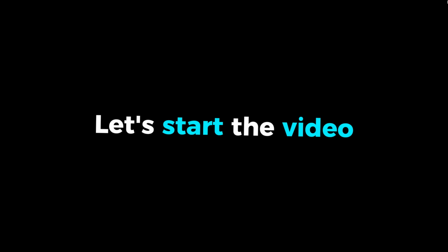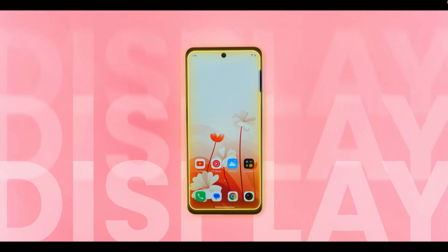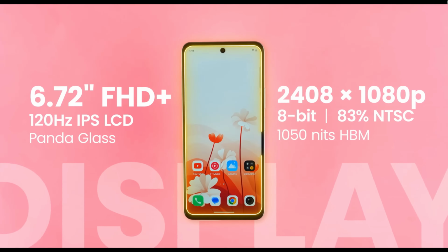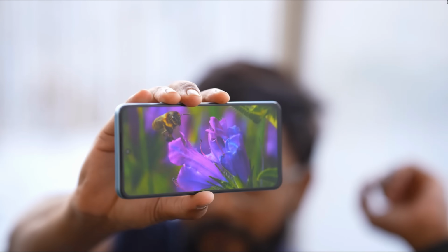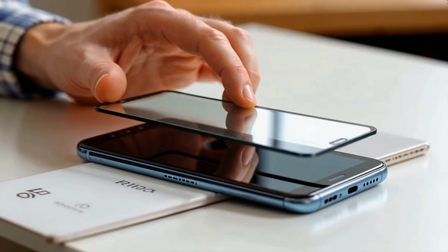Let's start the video. Number 1. Vivo T4X. The Vivo T4X comes with a 6.72-inch Full HD Plus IPS LCD panel with a 120Hz refresh rate. It is bright enough for outdoor use, but direct sunlight visibility isn't the best. Since there is no strong display protection, a screen guard is recommended.